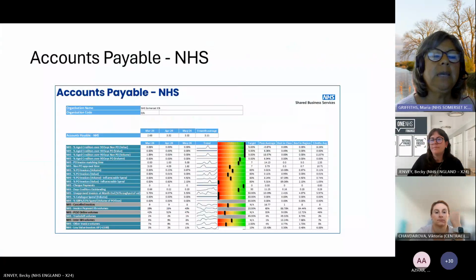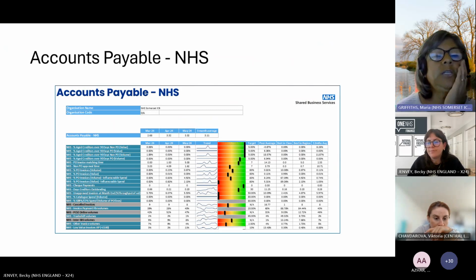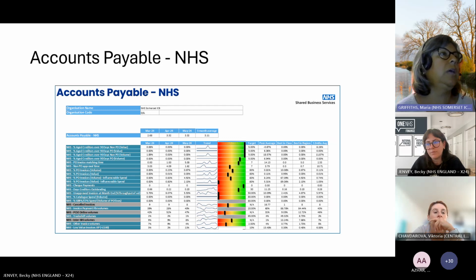Well, the metrics are calculated by SBS. I think there are various pages to the metrics, as I showed on the fifth slide. I don't know if you can show the fifth slide. Yeah, this is the accounts payable, but it's just the scores that SBS will give to everyone, depending on how everyone is performing.